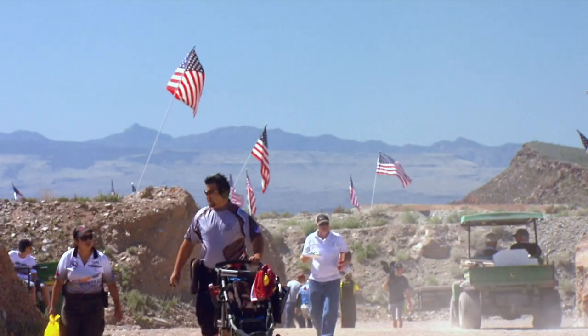It's just a great location. We've had no complaints. The weather's favorable. We had a little bit of wind on one of the days, but otherwise it's a great place.